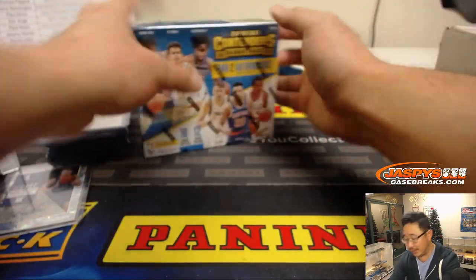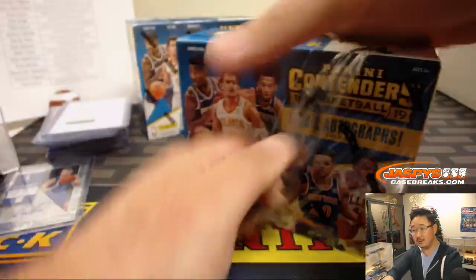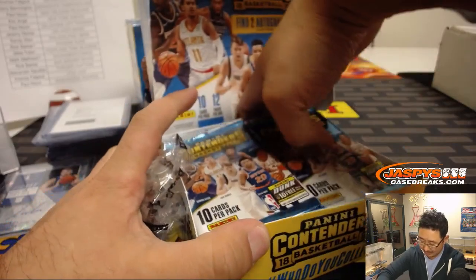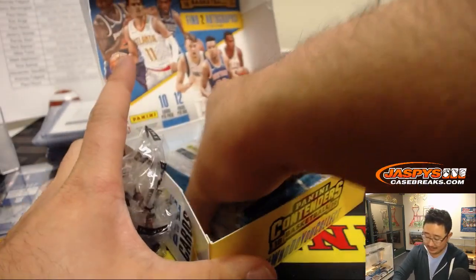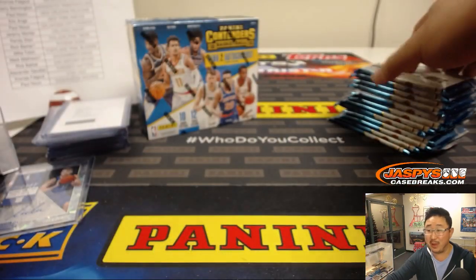Two boxes to go, ladies and gentlemen. Good luck, boys and girls. It's been a nice break. It helps that some nice hits are being pulled out of here as well. My eeny, meeny, miny, moe method pulled the right case. I hope all the cases are this loaded. What if they're even better?